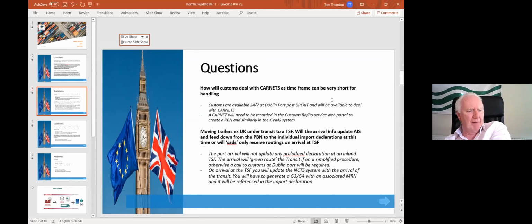Customs are 24/7 after Brexit, so it should function okay. They will be available to do exams and to deal with carnets as required.